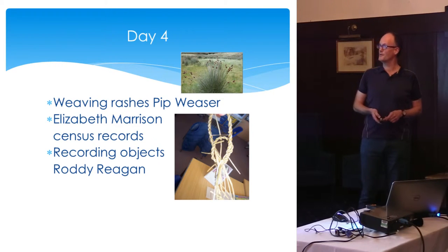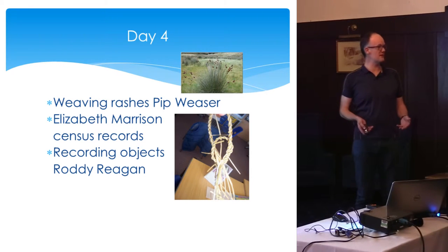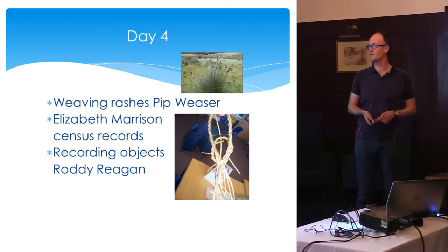So day four, that was a very, very practical session back in the classroom. And remember I said about the song, The Thatcher of Glenrea. We decided to make the thatching and the weaving of rushes very much the focus of some of the craft work. So Julia invited Pip Weezer, a local craftsperson, along to help run this session, and they were able to make cordage from rushes that were found in the fields. They were able to help weave a rush mat.